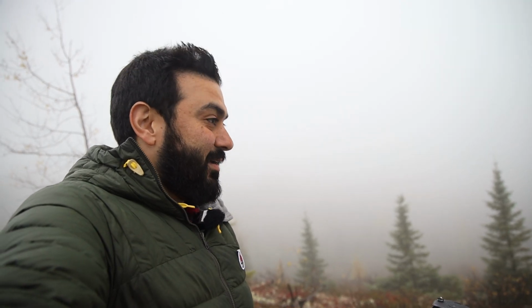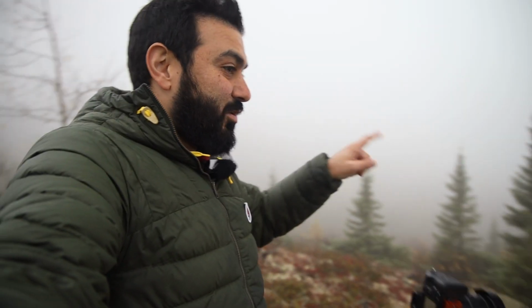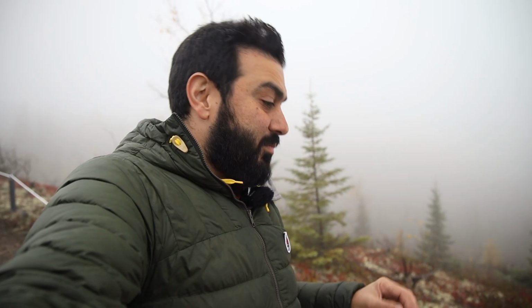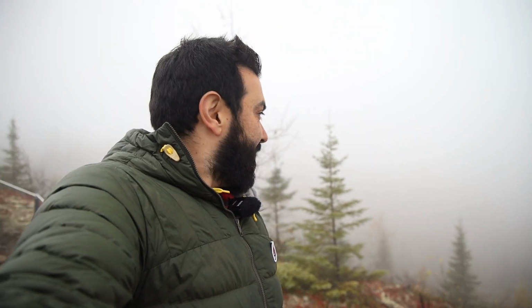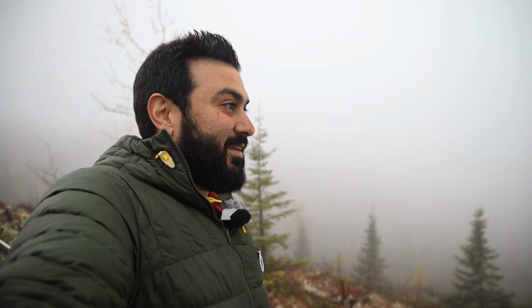Well guys, I think this picture turned out really great, so here's the picture. Do let me know what you think of it. I think I'm gonna switch my camera from vertical to horizontal and try one more shot, because it could be nice too, and since I'm here, might as well. Yeah, what a beautiful scene. I love photographing in the mist.